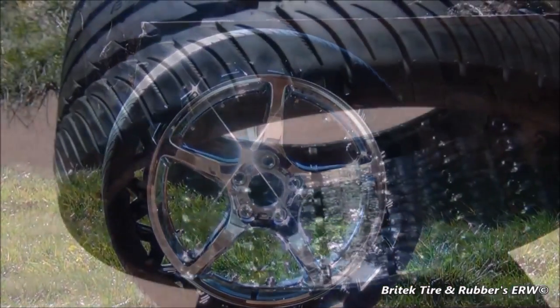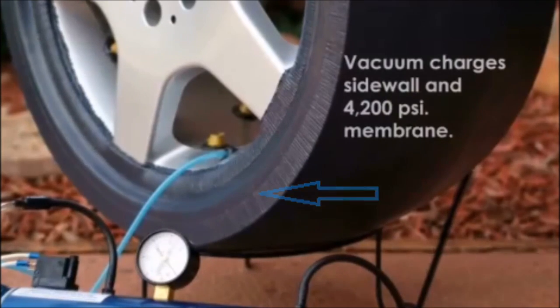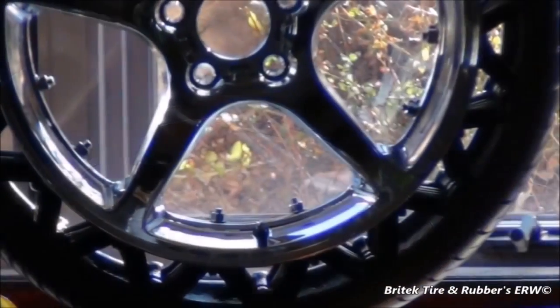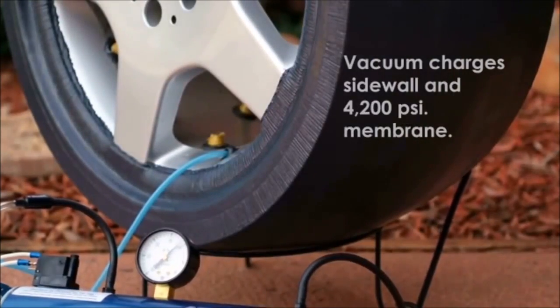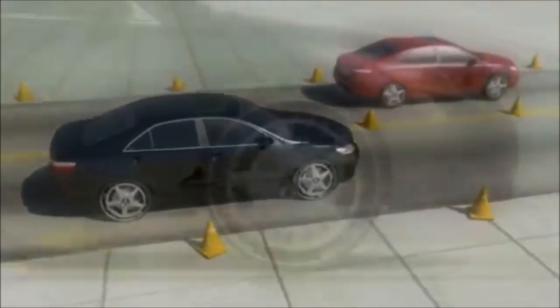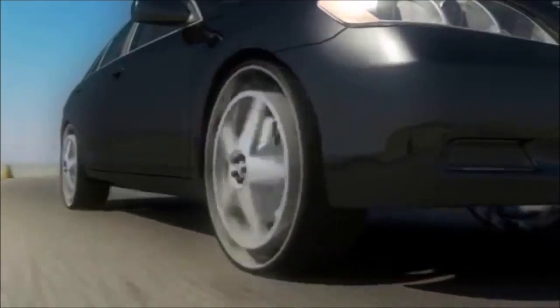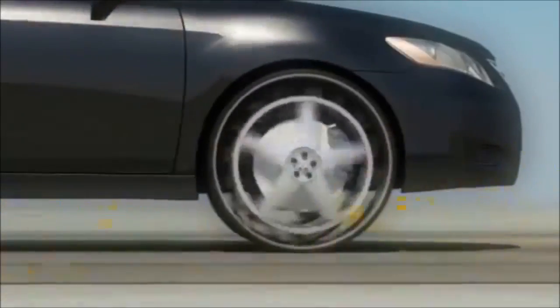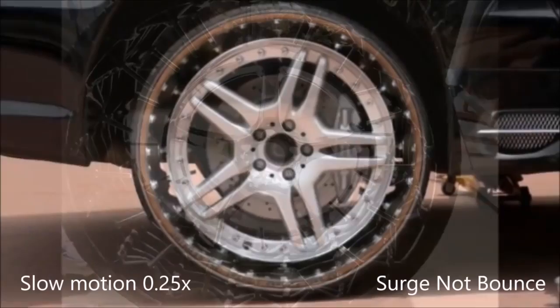First patented negative pressure, high-speed airless tire. Expect sidewalls that just may be translucent. The ERW, or energy return wheel, provides high-performance handling characteristics, looks amazing, and significantly increases your car or truck's fuel economy. When loaded, the hub sinks within the scope of the hoop, the displacement drawing more stretch force to the top two-thirds.